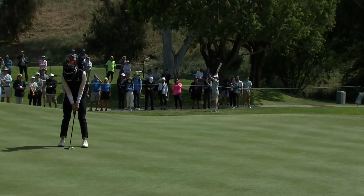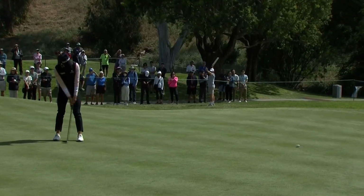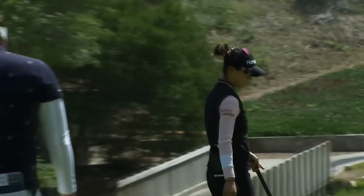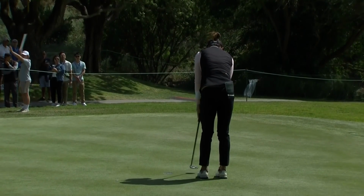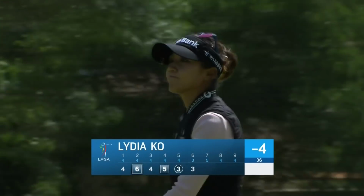Getting this one in the hole. Should move a little to the right. Oh, maybe left. It's just a struggle out there today for these final groups. The last 11 groups, nobody is more than 2 under par. Granted, they've played a little bit less golf, but kind of what we predicted.